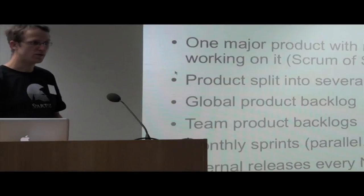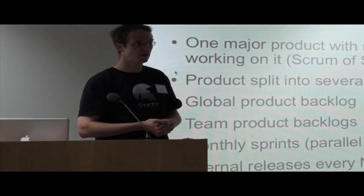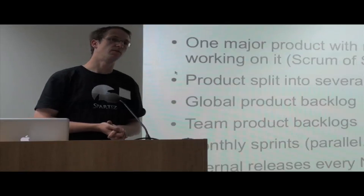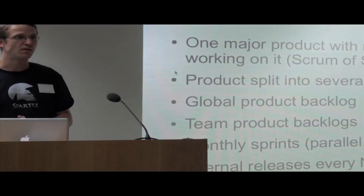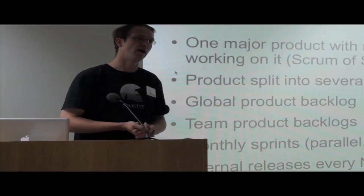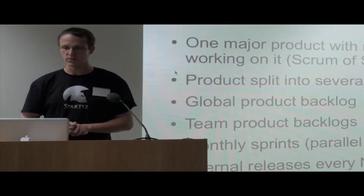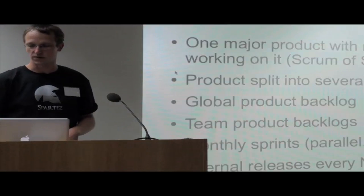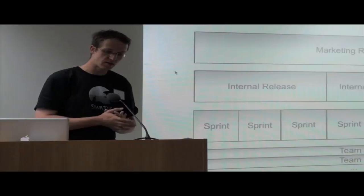We have Scrum more or less introduced by the book, so we have monthly sprints, monthly iterations. So every team iterates in parallel. I will tell a little bit later about this parallelism. And we have internal releases deployed to internal servers every N sprints, and every M internal releases we have a public big marketing release, with a rollout to external customers. So the release cycle looks as follows.